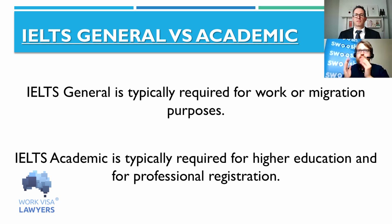Now, why would you take IELTS General and why would you take IELTS Academic? Well, it depends on why you are immigrating in the first place. If you're taking IELTS General, it's typically required for work or migration purposes. Also, the score criteria is a little bit lower for entering a country with IELTS General.